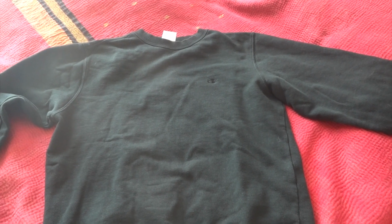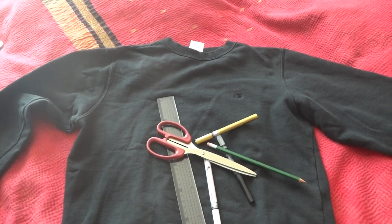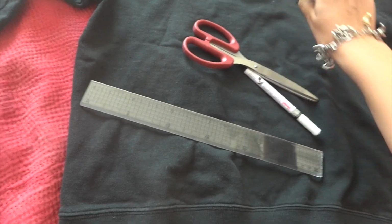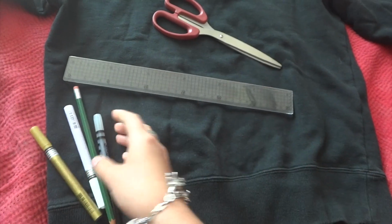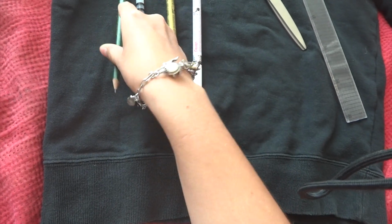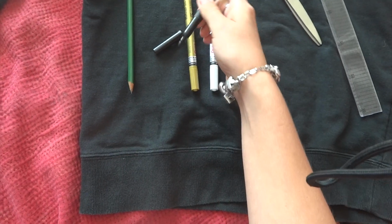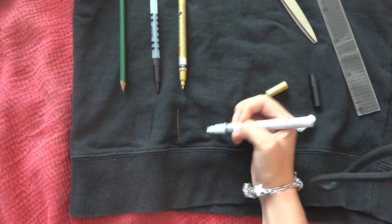Okay, so the first item we'll be cutting up is this Champion sweatshirt. For this, we'll need all these items. If your piece of clothing is black or a darker color, the process will be more difficult since you'll have to find a pen which will leave a mark that shows. That's why I have quite an assortment of pens and pencils which I can test on the bottom of the material, here, the part I'll be cutting off.